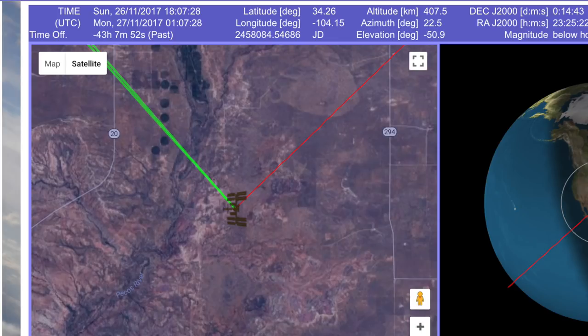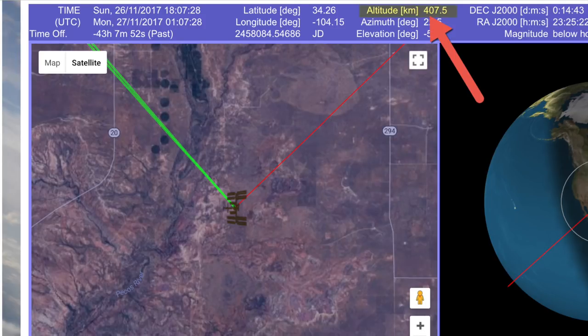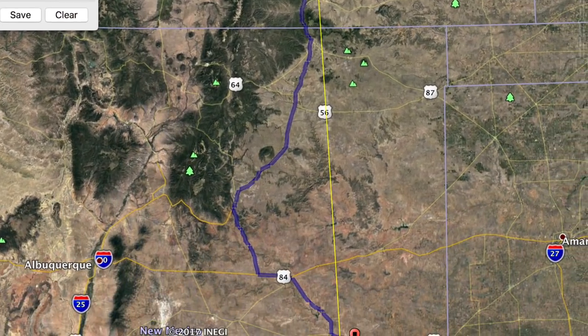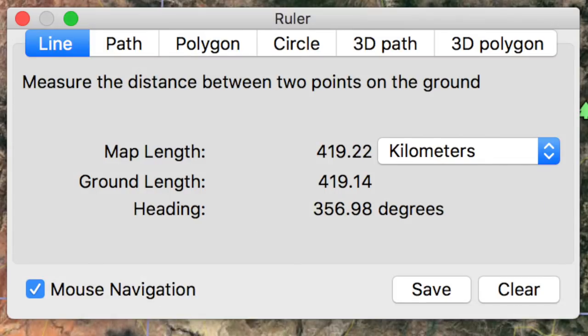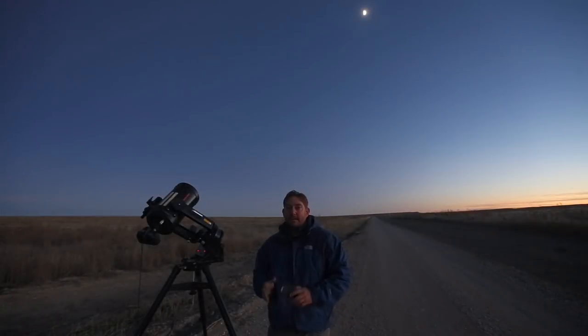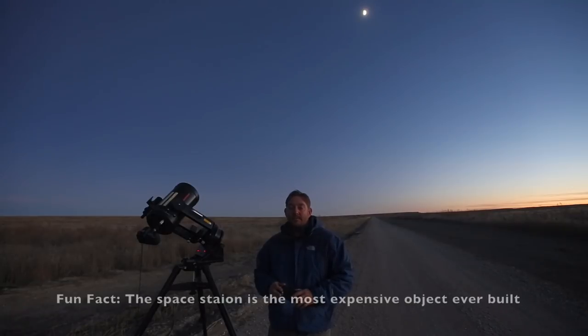I thought it'd be interesting to see the straight line distance from my camera to the space station as it was flying over. First, I used the SatFlare program to show the space station's altitude at the moment it was flying by. Then I used Google Earth to find the straight line distance from where I'm going to be standing to where the space station is going to be flying over. Finally, I input those distances and used the Pythagorean theorem to solve for the distance, which comes out to be 584 kilometers.